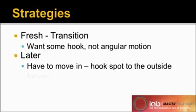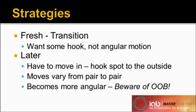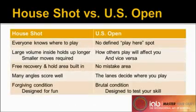Your moves will vary from pair to pair, and they become more angular. But again, beware of the out of bounds. You can't make it too angular because if you get the ball too far right, it's too far right. It never gets back. And be prepared to play anywhere on the lane in the US Open, because you'll probably have to.